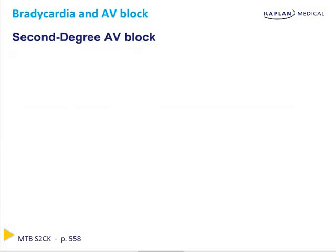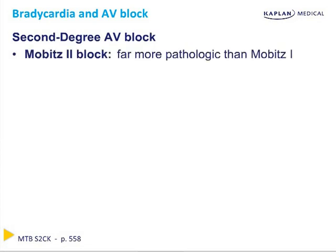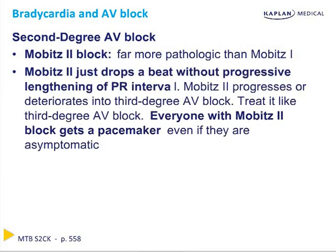Another form of second-degree AV block is Mobitz type 2. It's a great deal more pathologic than Mobitz type 1. Mobitz type 2 just drops the beat without a progressive lengthening of the PR interval. This is very dangerous for the patient. Mobitz type 2 also has the potential to progress and deteriorate into third-degree AV block. Therefore, we treat it like a patient who has a third-degree AV block. Everyone with a Mobitz type 2 block gets a pacemaker. That's even if they're asymptomatic.